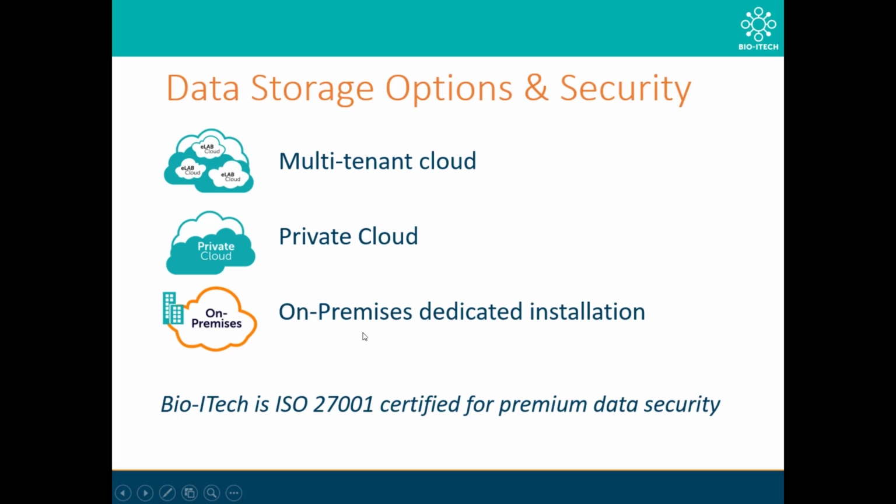In addition, we do have the ability to work with your IT department to do an on-premises dedicated installation. And so that would be a situation where your IT is administering the server, doing all of the maintenance and upkeep on that server, and we just install our software in there and push updates to you when necessary. So there's 3 different options, so we can be just as flexible as you need us to be in terms of how we deploy the software to your lab.